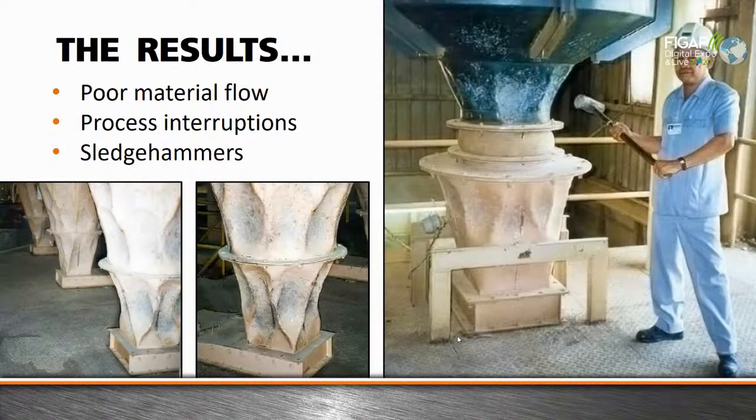Here are some results: poor material flow, process interruptions, sledgehammers. It's kind of a funny picture again, but you can see they've been living with this problem, as in the left-hand slides or pictures, for a long period of time. The guy with the sledgehammer hits that transition, the vibratory bin bottom, as in that picture, and that's actually causing a problem because you're indenting the steel more and more, even reducing the area that the material has to flow through. Just a huge problem. Nobody should own a sledgehammer, that's for sure.